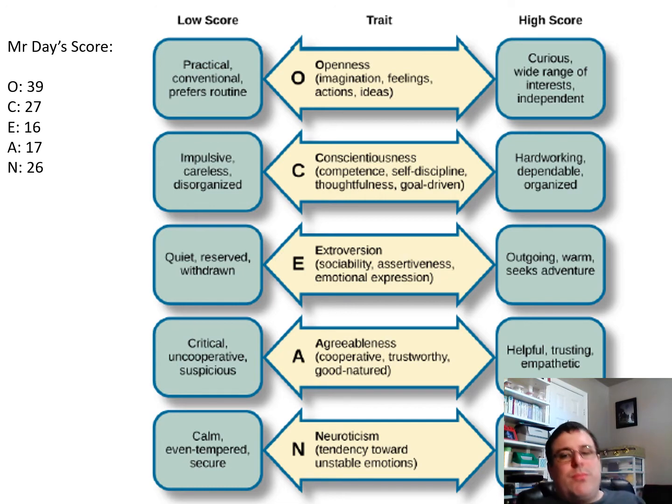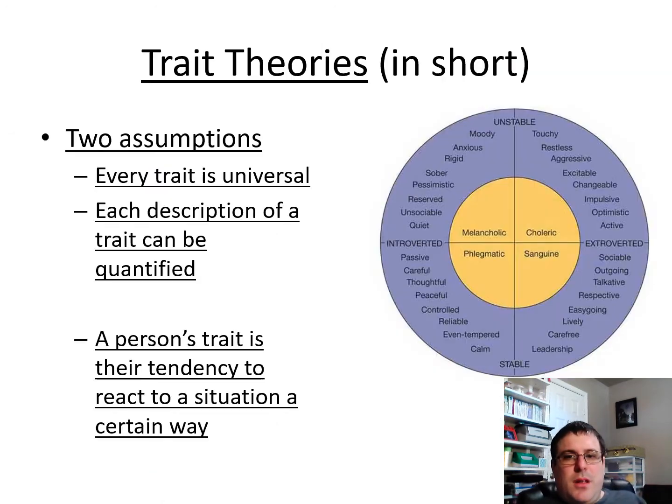based off of how you think about yourself. So trait theories, and this is the short version, are really based off of two assumptions. The first one is every trait is universal. It may look different in different people. One person may be introverted in their own way, and somebody else may be introverted in their own way.